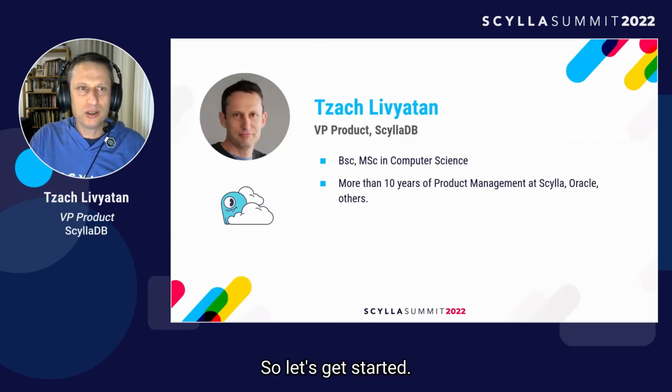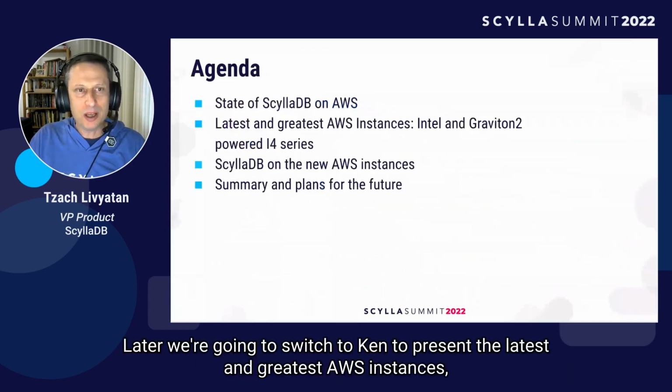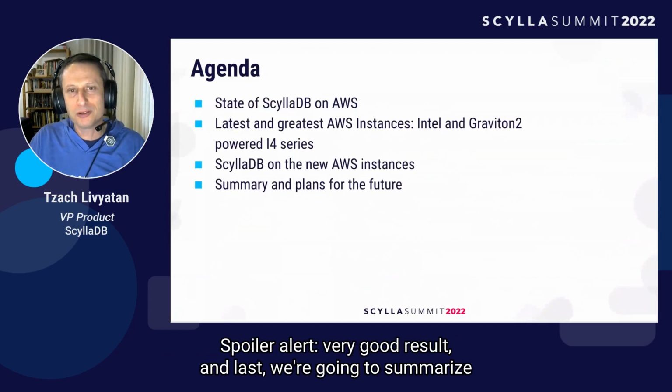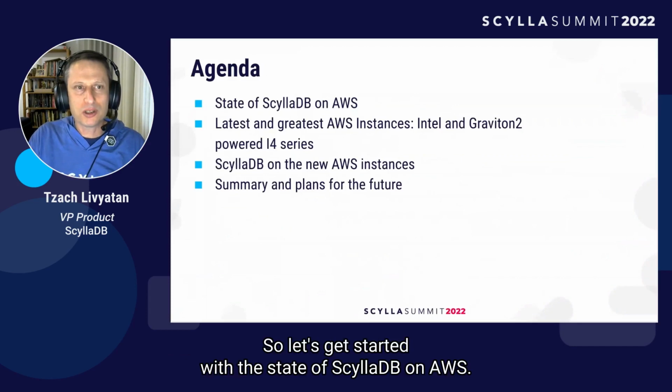So let's get started. The first chapter of this presentation will be the state of ScyllaDB on AWS. Later I'm going to switch to Ken to present the latest and greatest AWS instances, the I4 series. After that I will take control again and show some results that we got with early benchmark of ScyllaDB on I4. Spoiler alert, very good result. And last, we're going to summarize and maybe give a little bit of our future plan on these instances and AWS in general. So let's get started with the state of ScyllaDB on AWS.